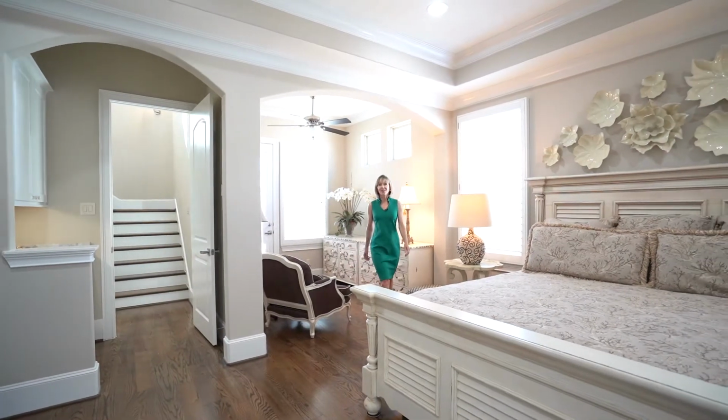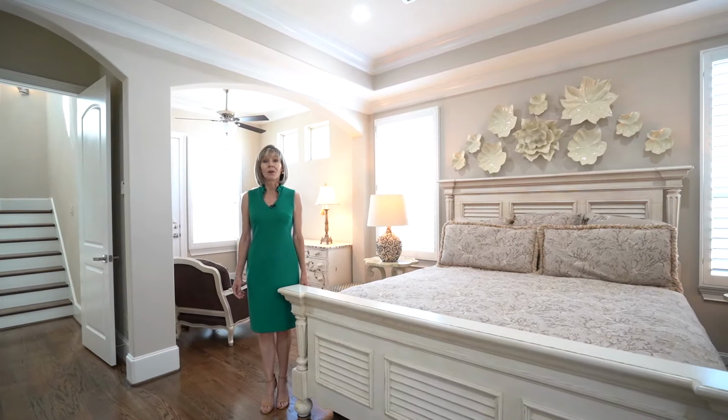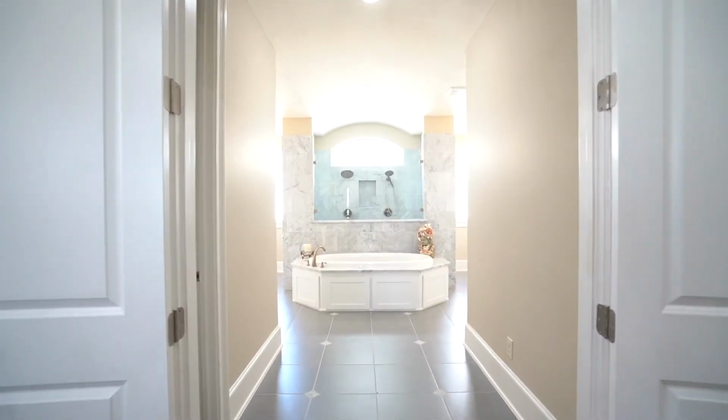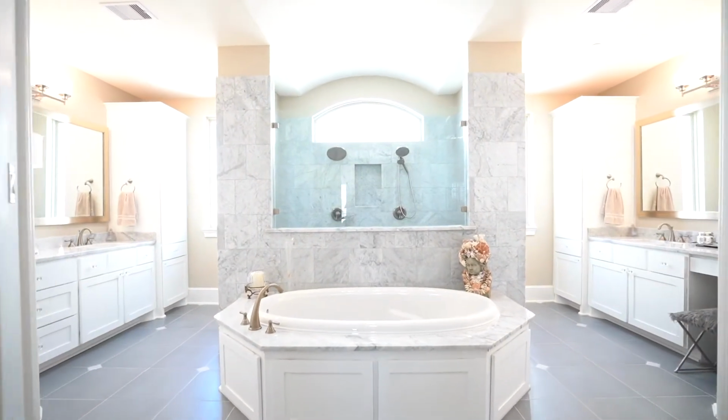Now this is what I call an owner's retreat. This primary bedroom is located on its own private floor. The spa-like primary bath includes an oversized shower, deep soaker tub, separate vanities, and dual closets.